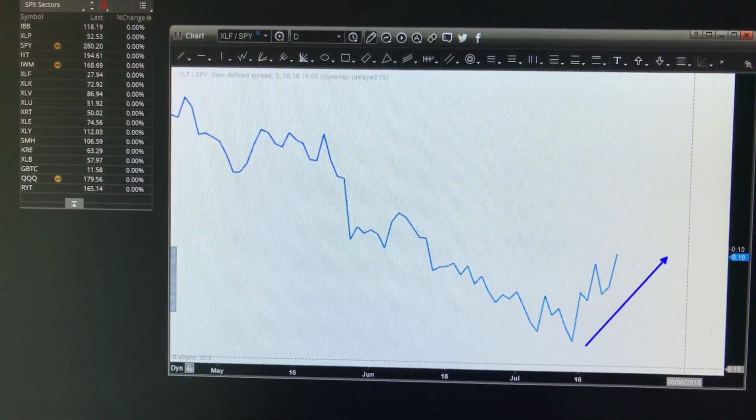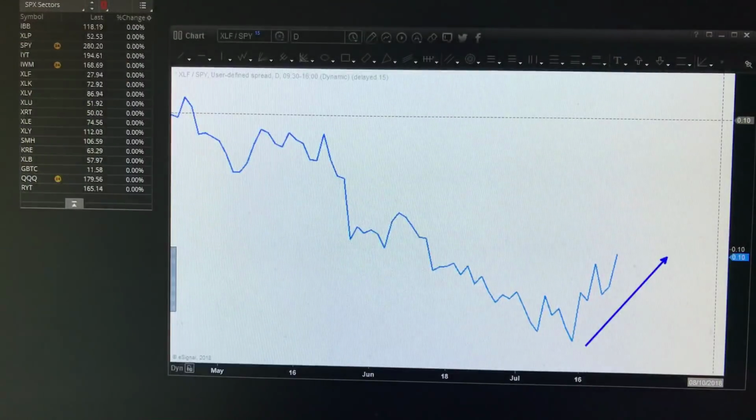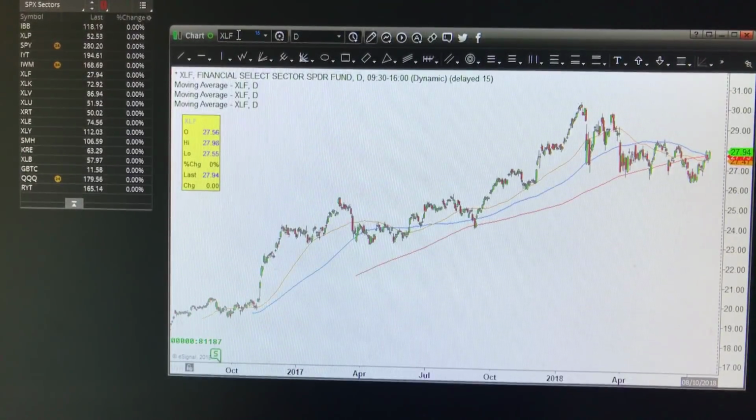And again, I showed you guys this in the video on July 17th. Again, I'll put a link here or down below. And so that continues to work. I want to give you guys a couple more charts. If we now look at this through the lens of some of the constituents, I'm going to look at the XLF itself now on a candlestick chart.